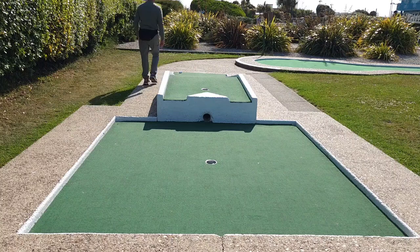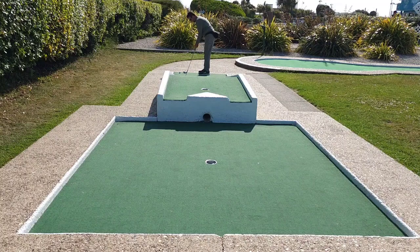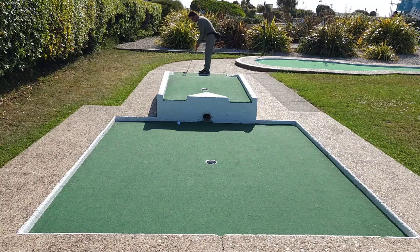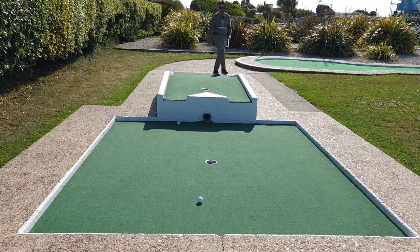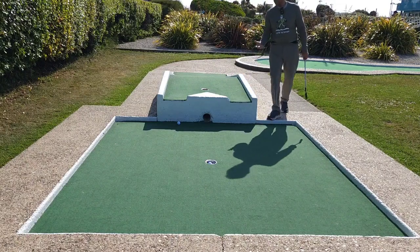So the left side might be a slightly better ace possibility, but to me, the right side is a safer play. And I don't want to do anything silly on this one, so I hit that one a little bit too fast. You really want to get the ball swinging over there. All right, so there you go. Just like that. So you have a decent chance to make an ace from the right side as well.